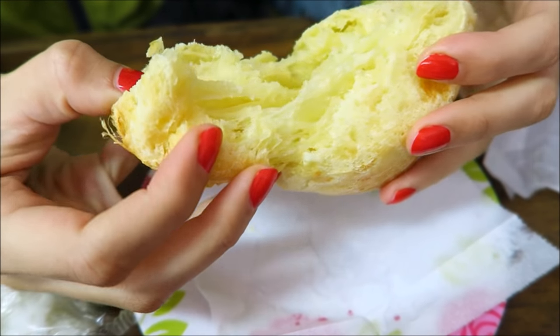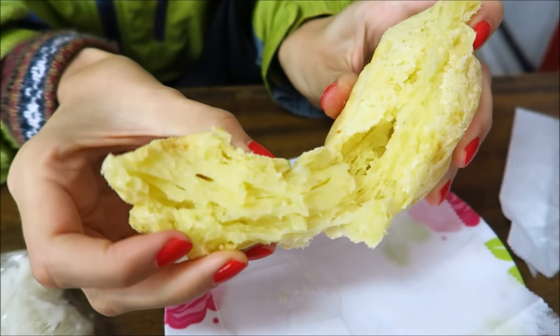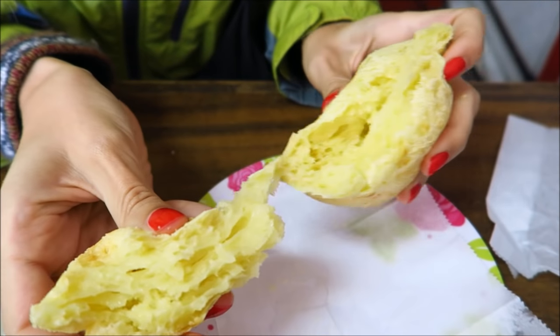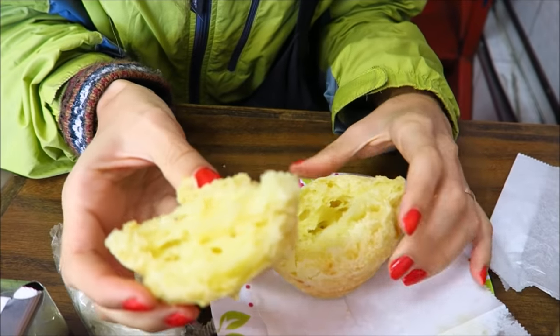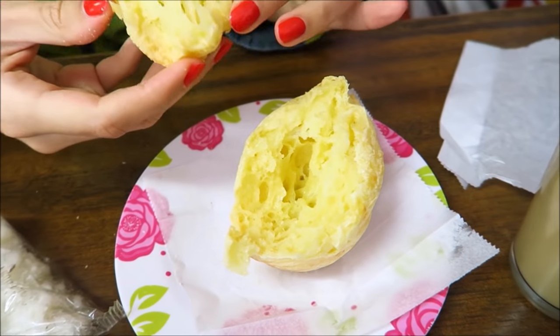Ooh. Look at that. It's so cheesy inside. This is amazing. Because you know what? We've been going to a place called Casa do Pão de Queijo. And over there, you get these tiny little balls. They're just bite-sized. But this is like a proper, ginormous one. That's the granddaddy of them all. That's bigger than our hand.